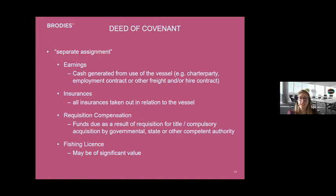It should be said here, though, that although we do assign the fishing license in the deed of covenant if appropriate, it is a grey area as to whether or not the fishing license can actually be assigned. So when we send out the notice of assignment perfecting the security to Marine Scotland, who's the Fisheries Administration for Scotland, they will reject that the fishing license can be assigned and will not sign the acknowledgement to the assignment.